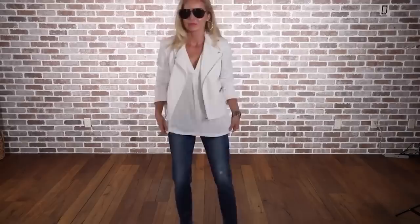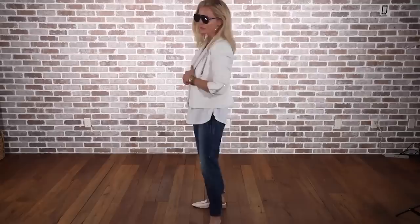But Erin, I have a tummy and a lower tummy and my boobs are sagging, what do I do? Blah, blah, blah. You're going to get a tunic top. Here's an example of me in a white tunic top, V-neckline, very flattering, 3/4 sleeve. It's lightweight, it's breathable, but it has a longer hemline, very forgiving in the tummy area, but still body skimming to create some shape, which is nice.